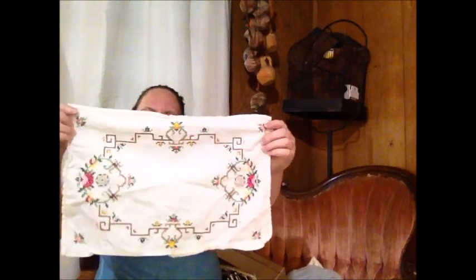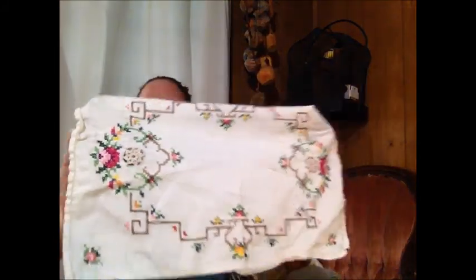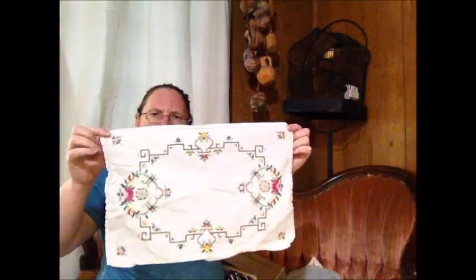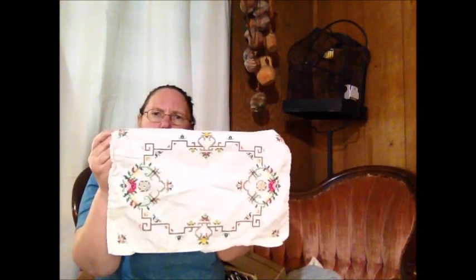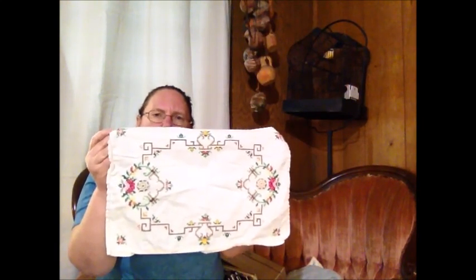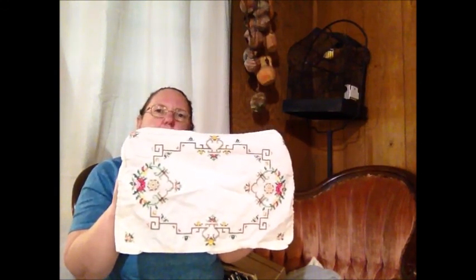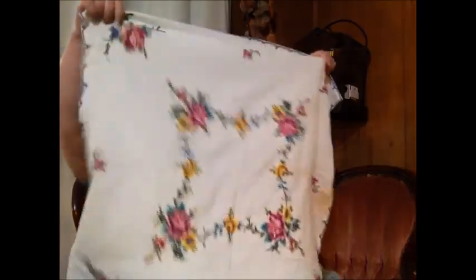I don't know what these pieces are. They're cross stitch. They have cut work. There's a matched set of, I think I have 5 of them, but I don't know what they are. If someone knows what these are, please tell me, because it doesn't seem like they should be napkins or placemats, or I don't know. I'm puzzled. I puzzle easily sometimes.